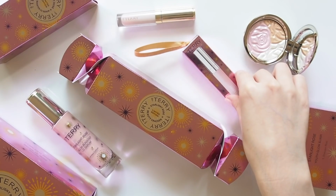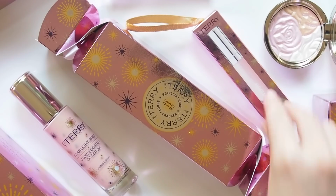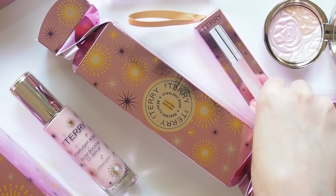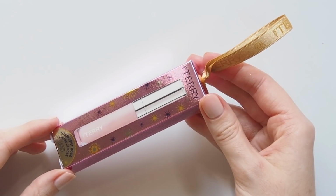Jumping to a new holiday collection that really caught my eye. By Terry certainly knows how to celebrate. Their Starlight Rose range is like a rosy champagne party with gifts that look great on your tree or Christmas table, and some more extravagant kits too.